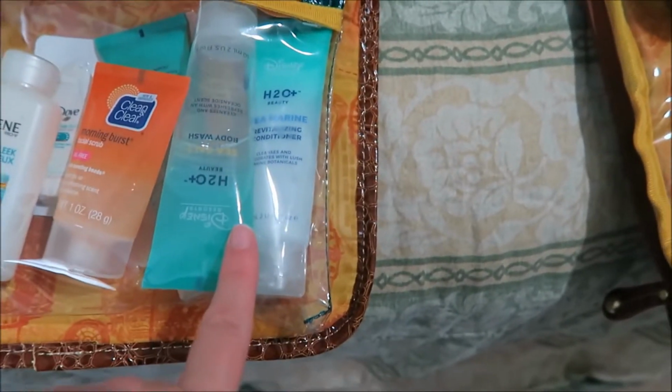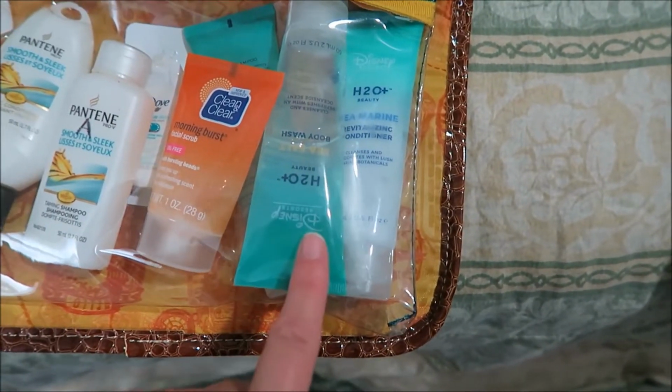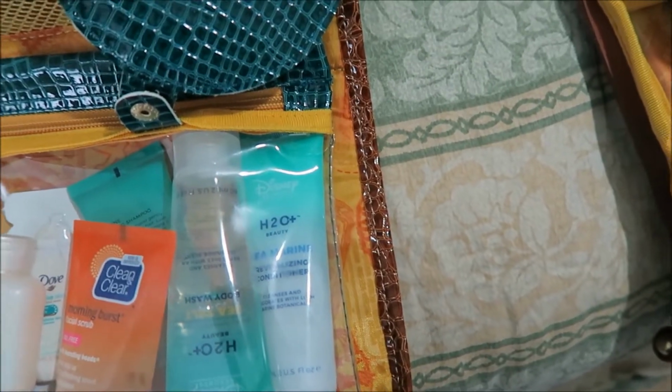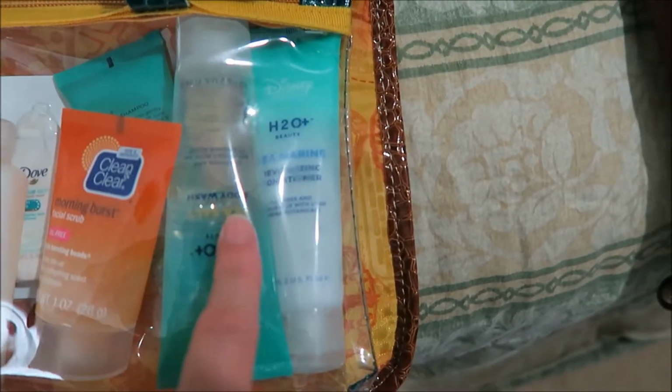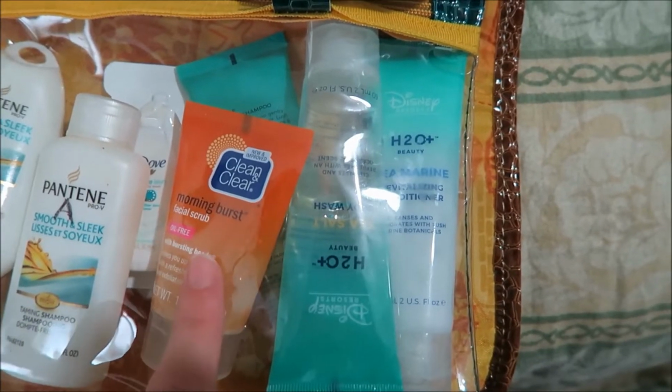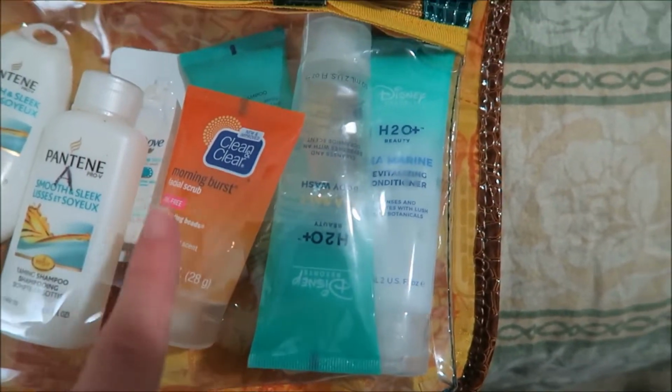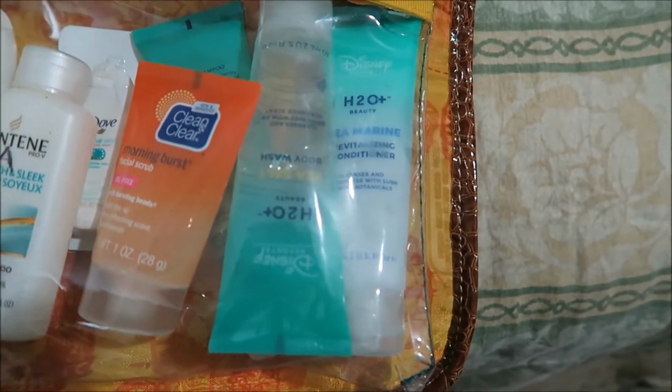They gave us a bunch of H2O bottles to take home with us after we checked out of Saratoga Springs. The ones that we didn't finish off, they told us they wanted us to just take them. So we did, and so those are those. And then we also got a bottle of Clean and Clear Morning Burst Facial Scrub. I'm going to try this, and if I don't like it, I'm just going to carry my big bottles with me when we travel.